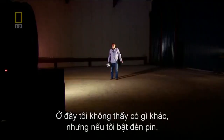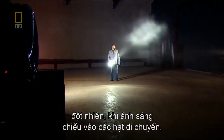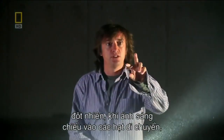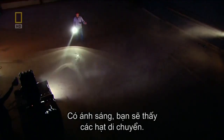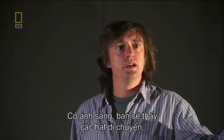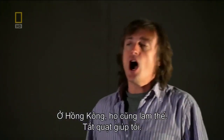I can't really make out anything in there, but if I shine the light from this torch, all of a sudden, where the light is reflected back off those moving particles, I can see it. If I turn it off, really nothing at all. With the light, you can see those particles moving. And that's how they do it at Hong Kong. Let's cut the fan, please.